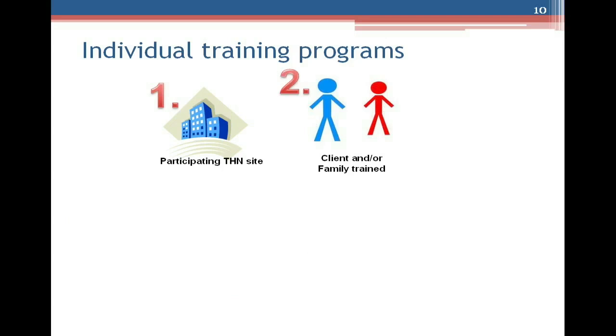Now, kits can only be prescribed to someone who is indicated to be at risk of an opiate overdose. However, we do encourage sites to also train family and friends, as it is likely another person would need to administer naloxone in an emergency situation. Once the individual is trained, the educator may provide them with a training certificate that's available on our website.